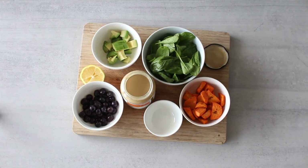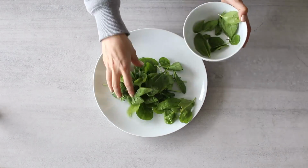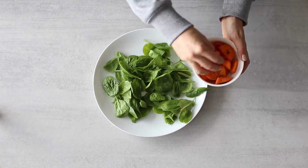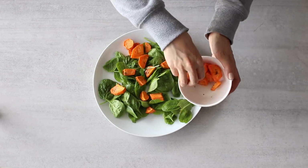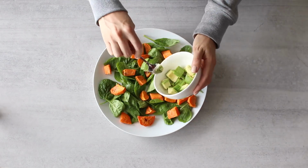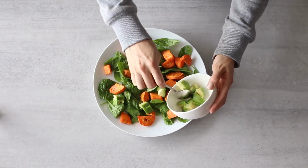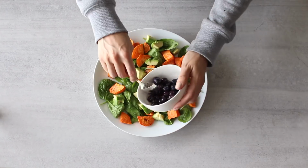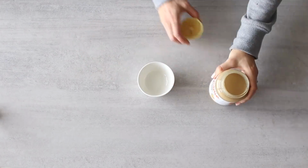Then I have all of my ingredients here ready again so I can show you guys quickly. I'm starting again by adding 1 or 2 handfuls of baby spinach to my plate, and then I'm adding the roasted sweet potatoes. I use about 1 medium-sized sweet potato per serving, which is roughly 120 grams. Then I add about 1/3 to half an avocado, that's roughly 60 grams. Then I add half a cup of blueberries. Fresh blueberries are best.